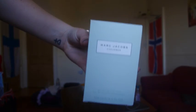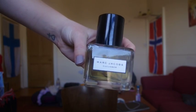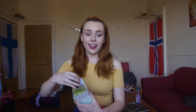I looked at the perfume section because I've had my eyes on a perfume for quite some time. It's Marc Jacobs Cucumber. You guessed it, my favorite scent. It just looks like this. I think it's so sleek and simple, and it smells amazing. When I figured out the price, it was 48 euro, which is about $54, and Sephora sells this for $62.